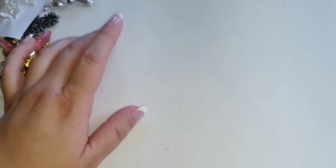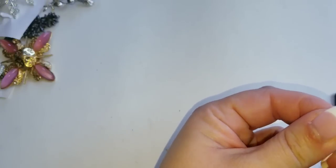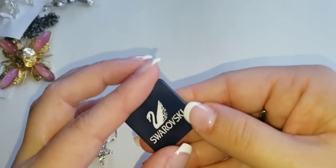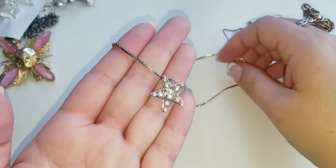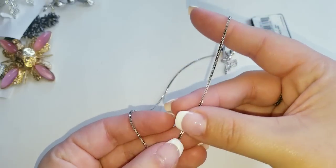Okay, so, let me see here. Okay, now I'm going to jump into, oh, I have this. Let me take this off. This is an actual genuine Swarovski necklace. I don't know if it has a price on here. Here's the tag. And it has the maker's mark. Here's a Swarovski right there. And it's a star. It's just a star. Look at the chain, how great this is.